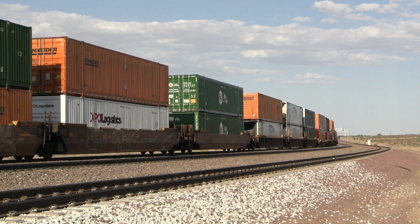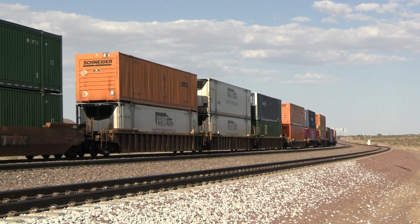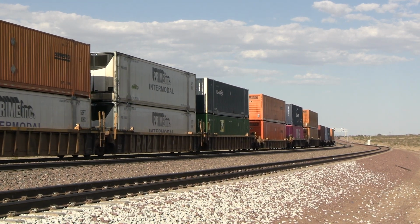UP number 2752 West is still crawling out of the junction at Daggett as it passes our cameras and begins to pick up speed heading towards LA.